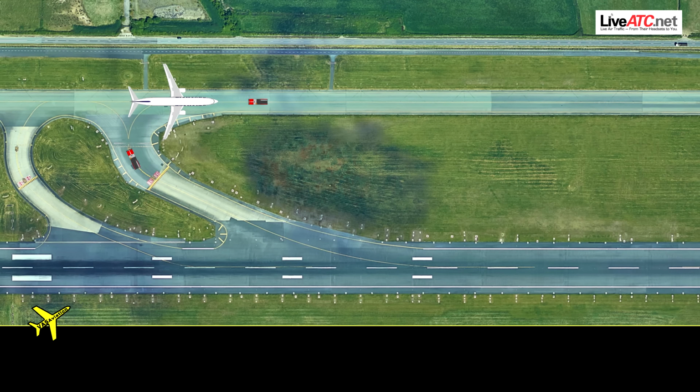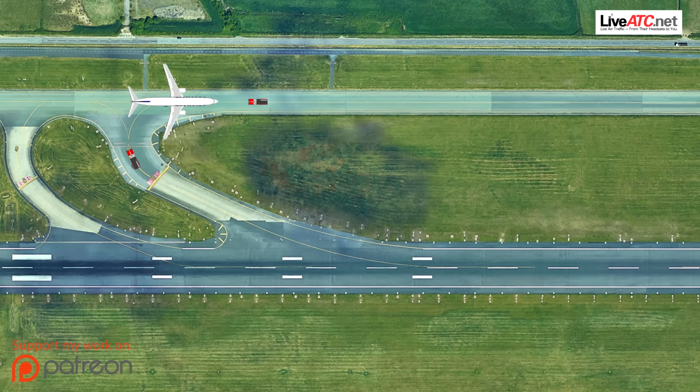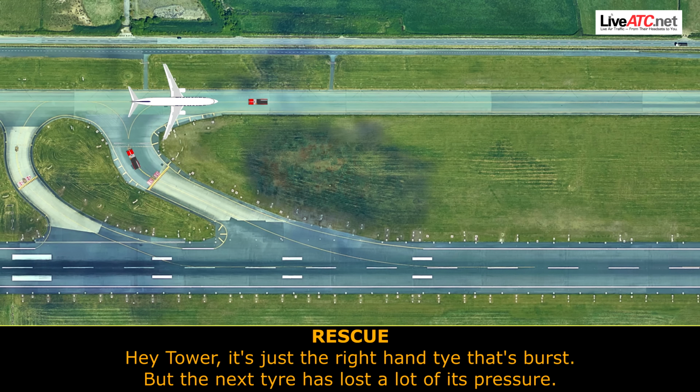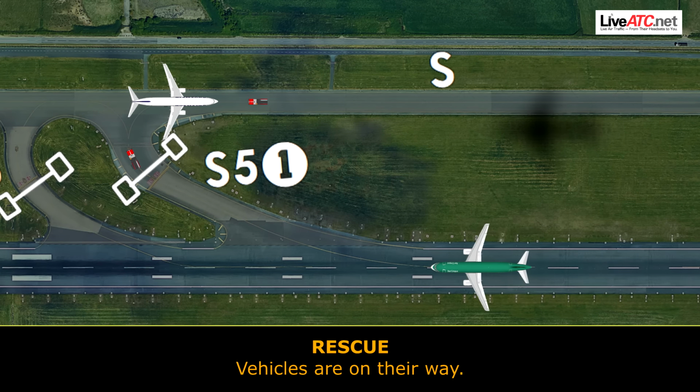Rescue 19. Go ahead. Okay, just to keep you informed, any other tyres, do you look okay on the aircraft? Just the one on the right, is it? Just let me get a little closer to check. Okay, it's just the right hand tyre, but the next tyre is taking a lot of the pressure. Vehicles are on the way.